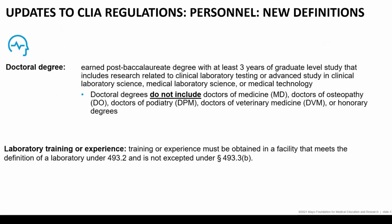The fourth new definition is for doctoral degree. A doctoral degree is defined as an earned post-baccalaureate degree with at least 3 years of graduate level study that includes research related to clinical lab testing or advanced study in clinical lab science, medical lab science, or medical technology. They clarify that MDs and DOs are not the same as a non-medical doctoral degree. So doctoral degrees do not include MDs and DOs or a doctor of podiatry or honorary degrees. MDs and DOs must continue to qualify under the applicable CLIA personnel requirements for MDs and DOs. And individuals with non-medical doctoral degrees must qualify under the doctoral degree requirements. So doctoral degrees are not just limited to PhD degrees. A Doctor of Clinical Lab Science degree would be included in the definition of a doctoral degree.